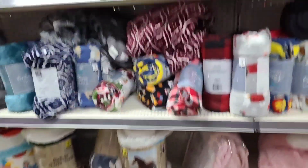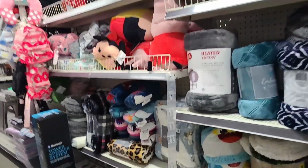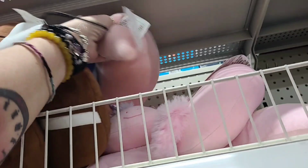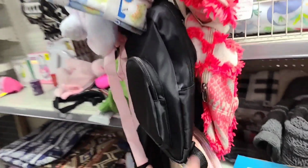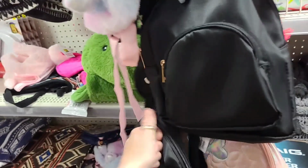Red brown, red brown, red brown, pink clover, brown, brown. Do we have any of our yellow dot leftover pillows? Red, red, red. That's a red. Those are blues. Yellow dot bags. I think these are blue. Yep, these are blue.